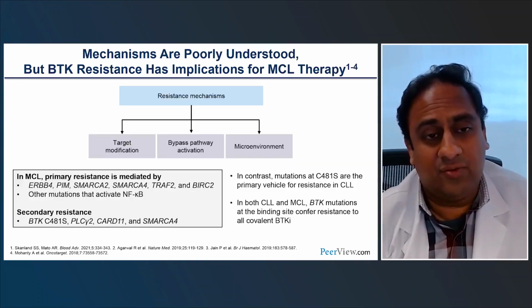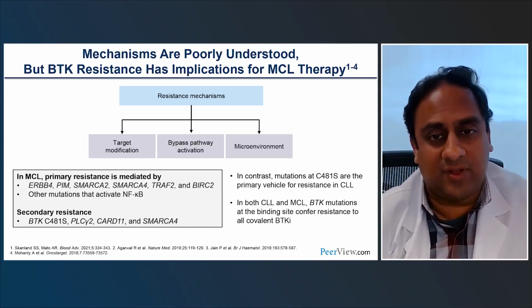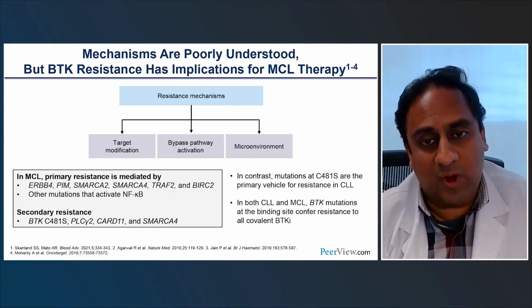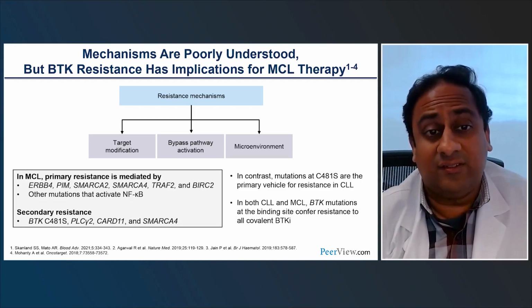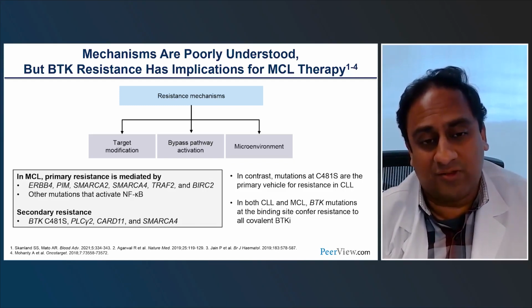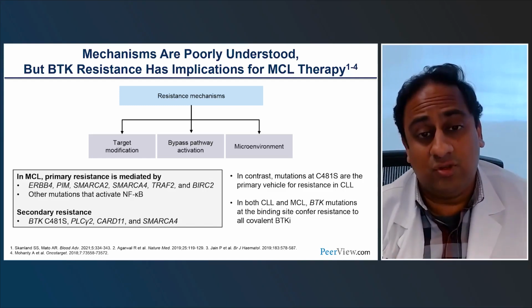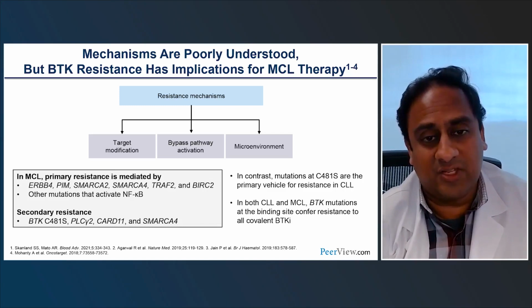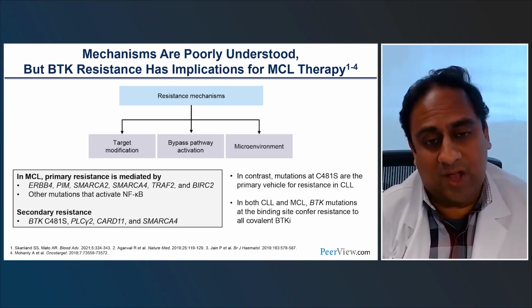Resistance remains a problem. And so despite covalent inhibitors having incredible efficacy for mantle cell lymphoma, most patients at some point in their life will develop resistance to these drugs. Now, the resistance mechanisms for BTK inhibitors in mantle cell lymphoma is not as well understood as it is in other diseases like CLL. However, there's both a primary resistance and a secondary resistance that is felt to be related to mutations that occur either downstream or at the BTK enzyme. However, as a result of these mutations and resistance mechanisms, new drugs have been developed to overcome some of these current limitations. At this point, we're going to do a brief animation that explores how BTK resistance occurs and how a non-covalent BTK inhibitor may overcome the resistance mutations that occur with covalent BTK inhibitors.